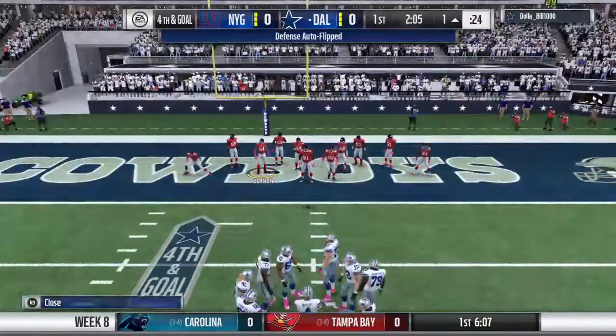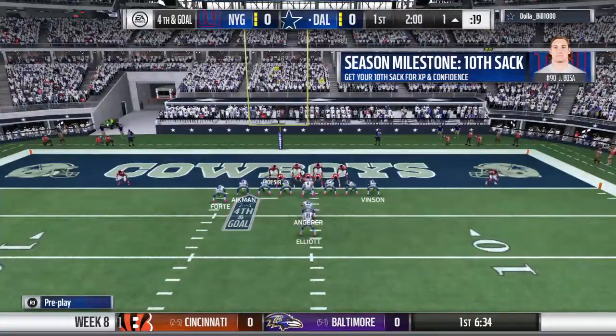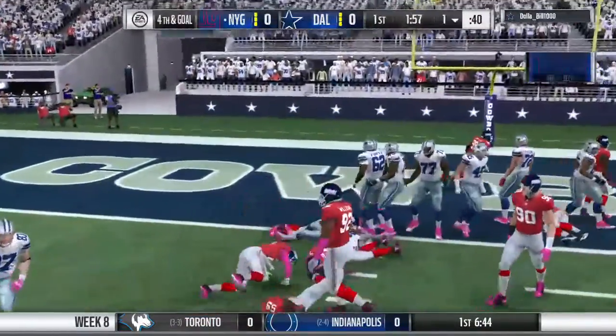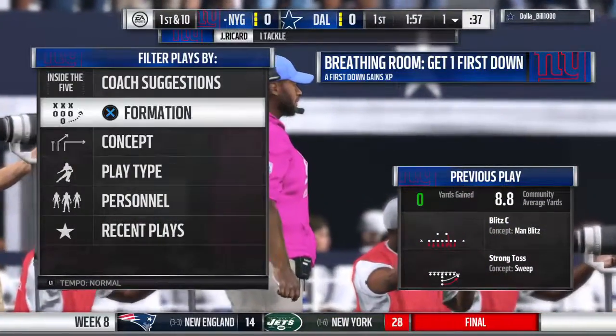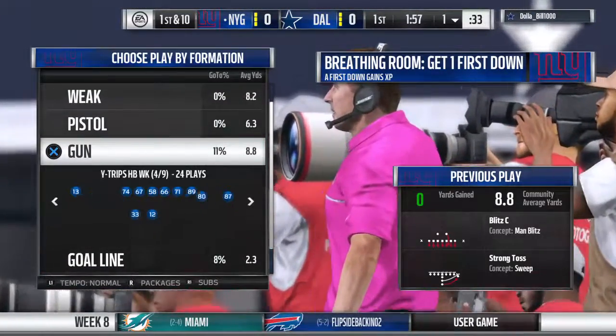And look at this. They're keeping the punter on the sideline. They're going to go for it here on the opening drive. Here we go! Running with Elliott. Ezekiel Elliott unable to punch it in. Then on the opening drive of the ball game, the defense comes up with a goal line stand.